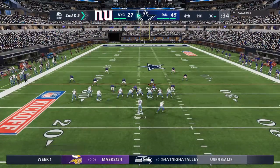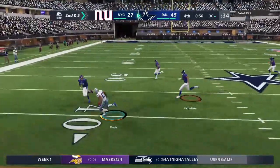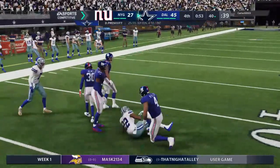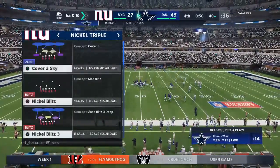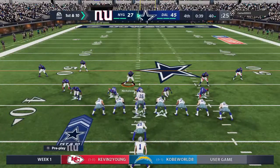Well, Prescott here to throw. He'll get this one complete to Davis. And down he goes, but he takes it up to the 40. As a passer, you're always trying to find that open window to throw the ball downfield. How about this one? Right in the middle of the field, right in the heart of a defense.